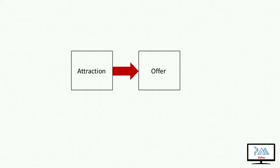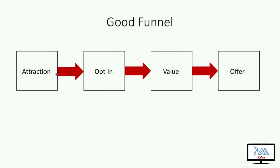It just straight up doesn't work a lot of times nowadays. This is how funnels look. And as you can see, this flowchart looks a little bit different than the previous one. What happens is that you have the same type of attraction step, where you use whatever means of attraction to get your clients in. And instead of seeing an offer here directly, they opt into your email list. Now, why is this important?